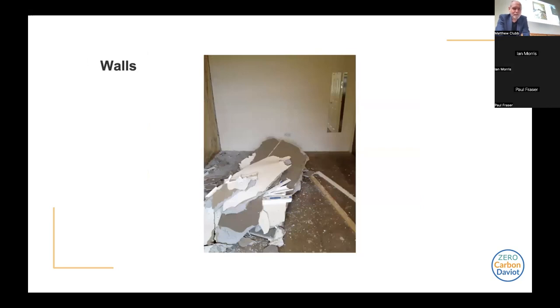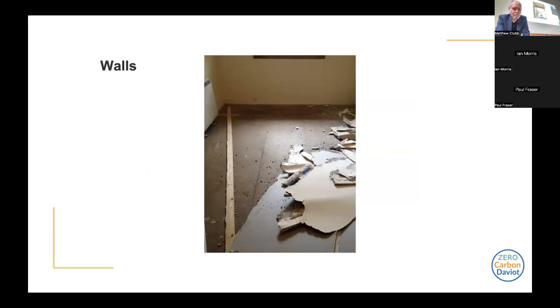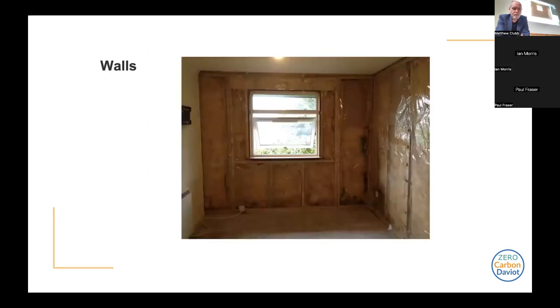Then the walls, so we did the walls. It's just a complete mess. You have to smash it off. So you can see the 1970s insulation there. I thought it would have slumped more than that, but you can see that it's really quite well in place, and the vapor barrier is just a sheet of polythene over the top.